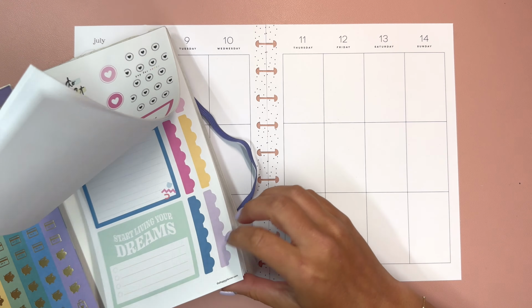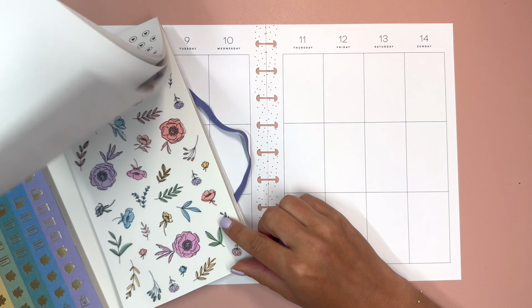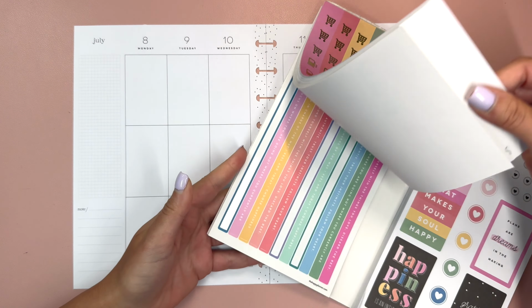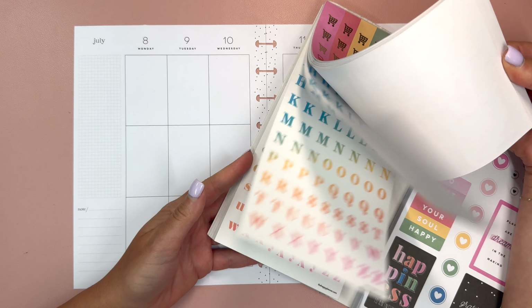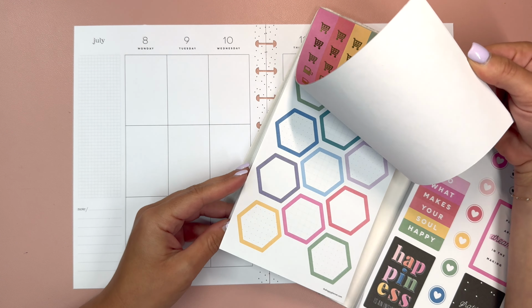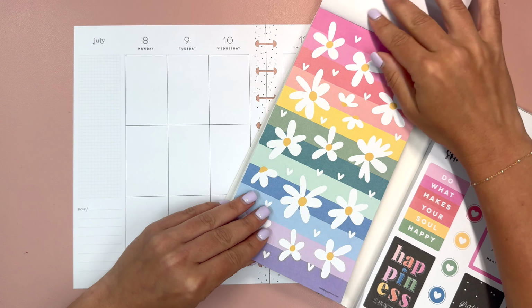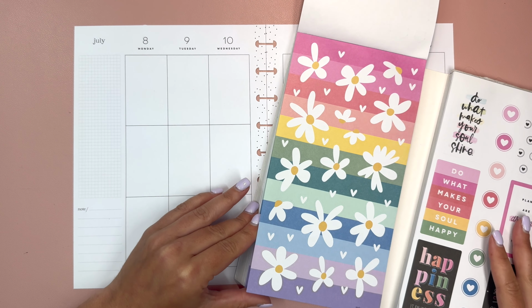But I was originally looking at some of the florals, like these florals, and then I was on this side and I saw, gotta find them. They're here somewhere. I promise. Here. I saw these florals and I thought that these would be really, really pretty.